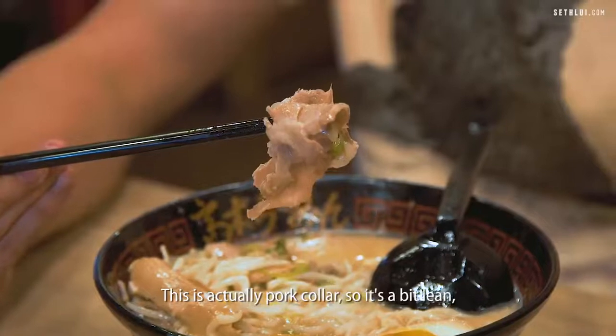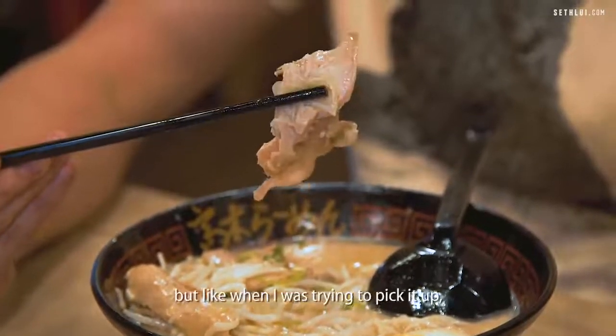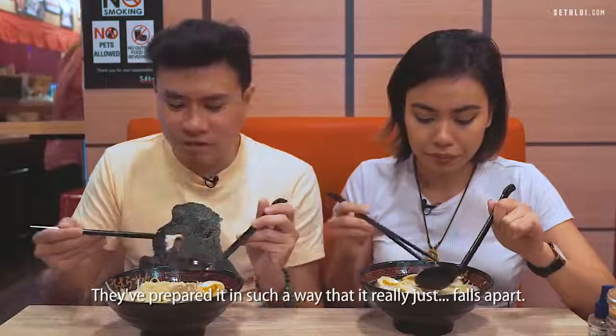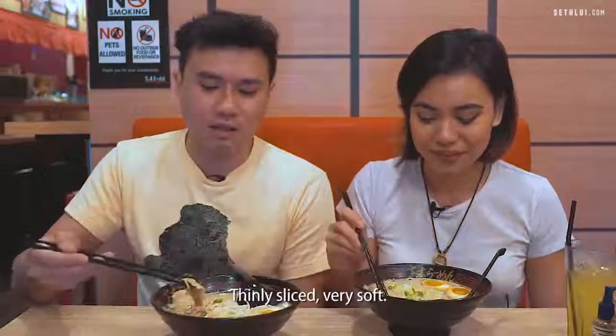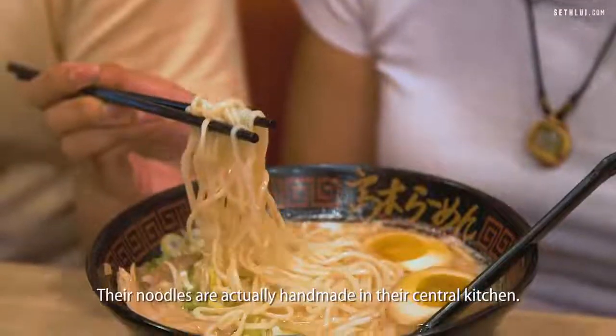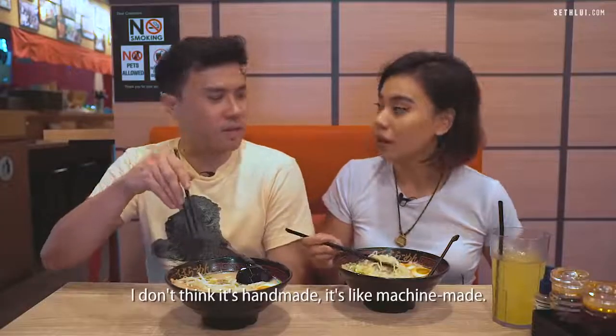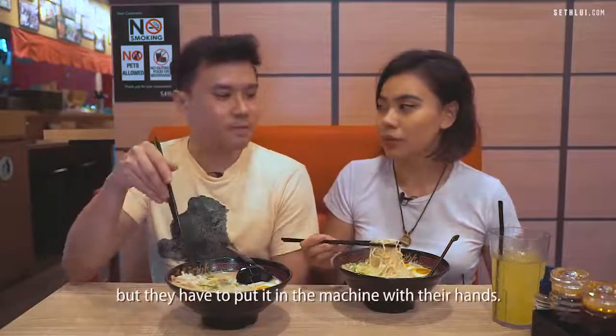This is like a pork collar, so it's a bit lean, but when I was trying to pick it up, it actually started to just disintegrate. They've prepared it in such a way that it really just falls apart. Thinly sliced, very soft. Their noodles are actually handmade in their central kitchen. I don't think it's handmade, it's like machine made. Machine made, but they have to put it in the machine with their hands.